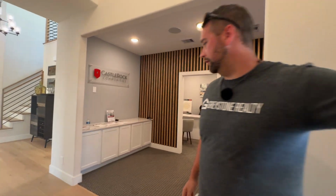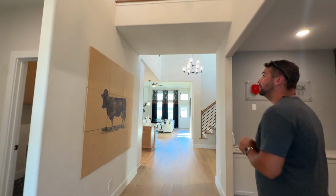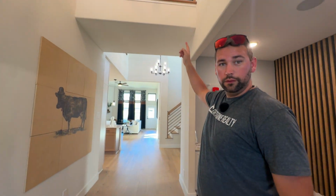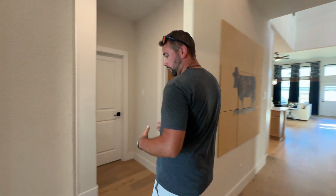Okay, as soon as you walk in, this would be the garage area. Right now it's set up as the sales rep's office. There would normally be a door here leading up to the 3-car garage. As soon as you walk in, you're greeted with almost 20-foot ceilings, and you have your chandelier here, stair banisters, and then a direct line of sight to your backyard, to your back door. Now we'll start over here.